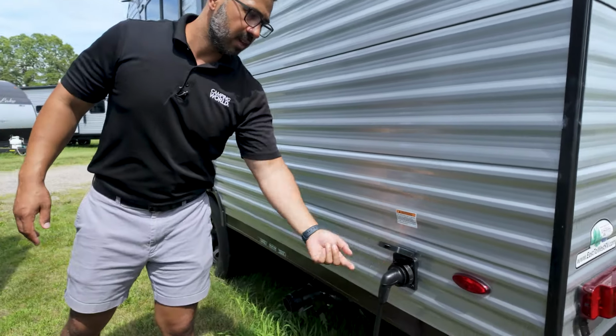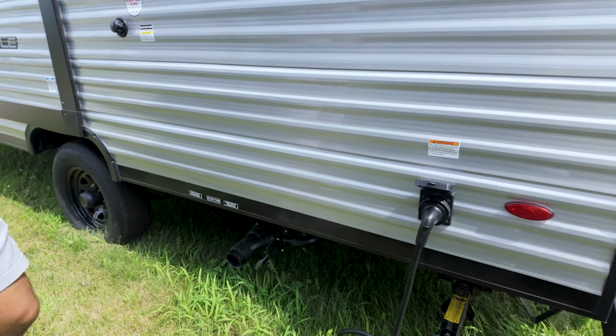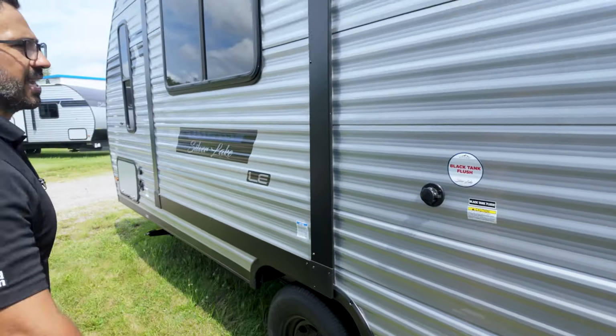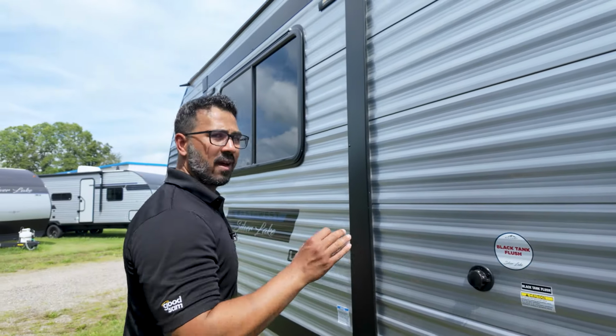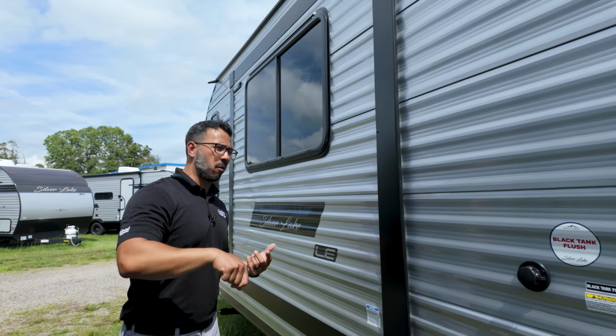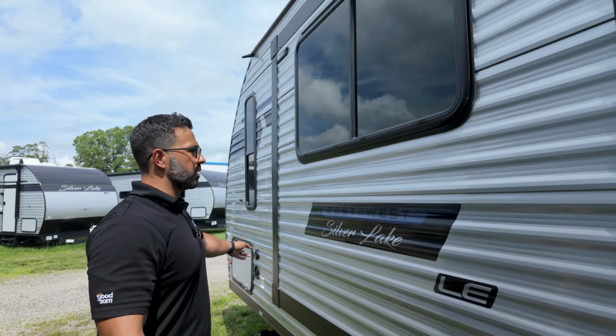You can see the 30-amp power cord just plugs right into there. That is detachable. Your termination will be located here, just as a single termination. Black tank flush. Love having that on a smaller RV, so that way you can just hook it up. You don't have to stick a hose down the toilet. Your cable and satellite, as well as fresh tank fuel, will be located up here.